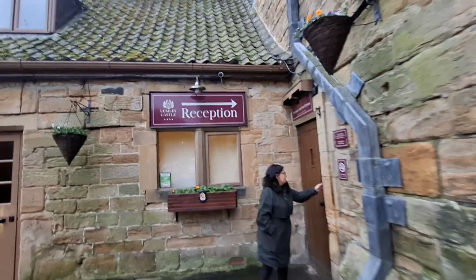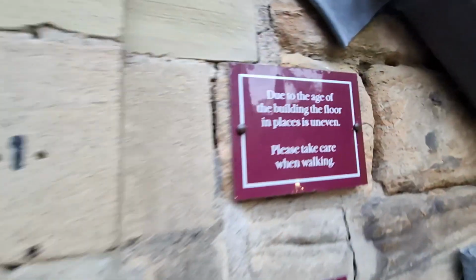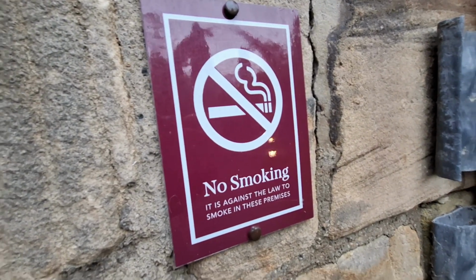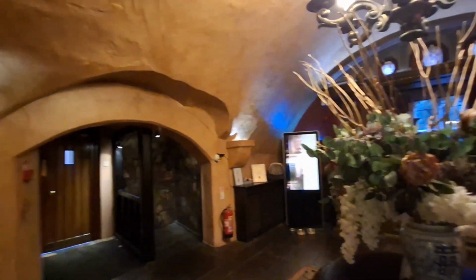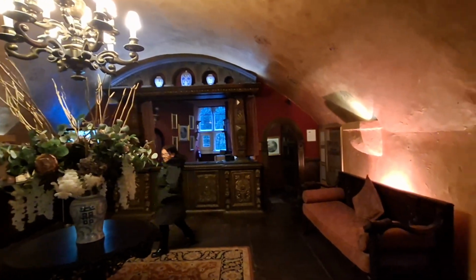Go into reception. Keep it rolling for you. Hang on, sign outside there. No smoking, understandable. And quite right too. So this is the main reception. That hasn't changed. Still the same. That's where you check in and check out.